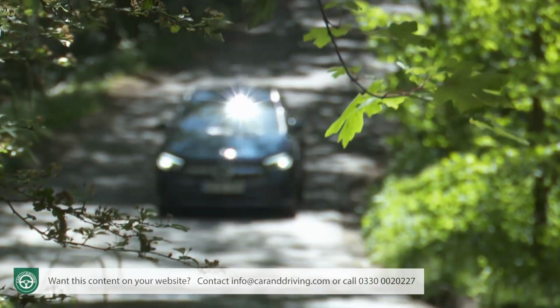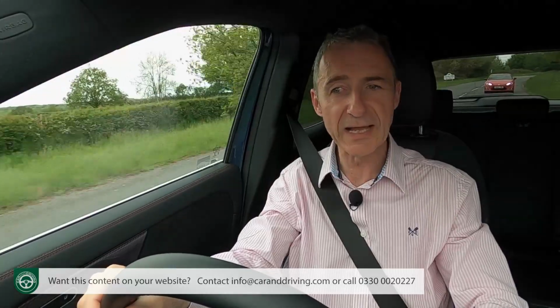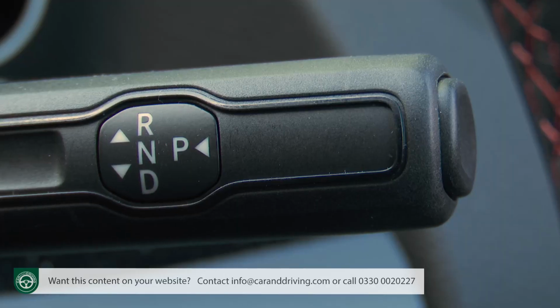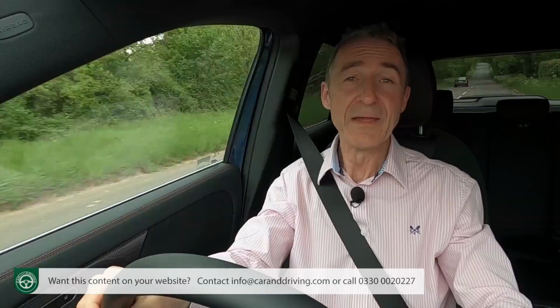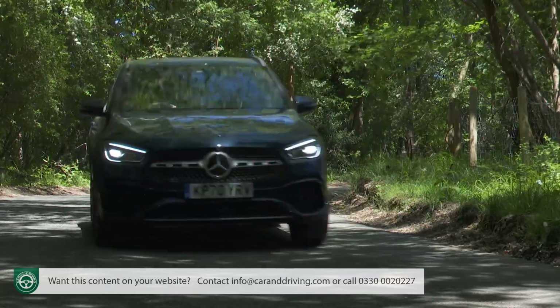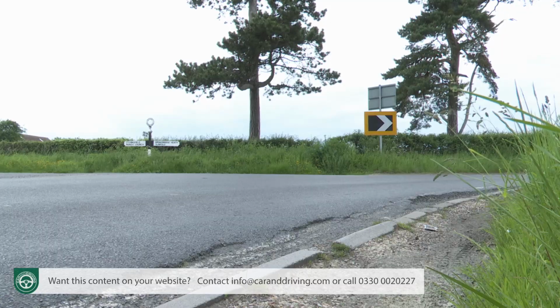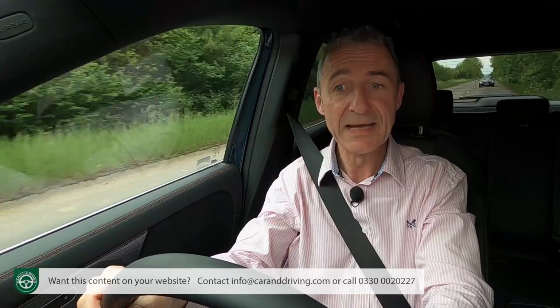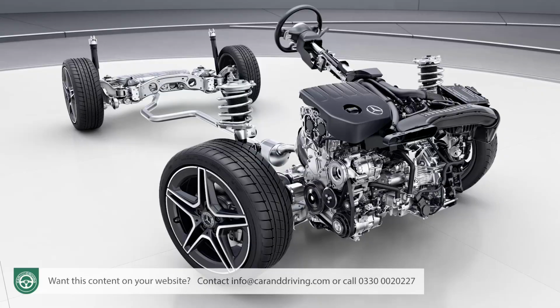A couple of minor dynamic differences separate the 250e model's drive experience from the more conventional GLAs. One isn't much of an issue: the 8G DCT auto gearbox's greater preference to continually shift up to longer ratios in pursuit of better economy. The other might be, though, a noticeable degeneration in ride quality, which you feel over really poor surfaces and speed humps. That's brought on by an extra 150 kilos of battery weight and by the engineering necessity of switching this plug-in model to a less sophisticated torsion beam rear suspension setup.